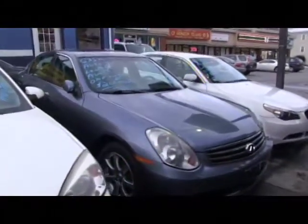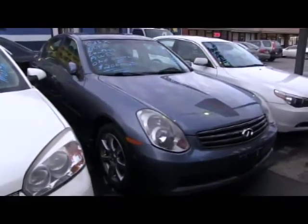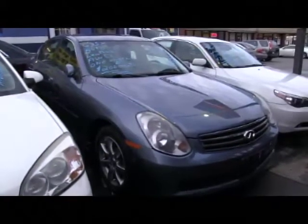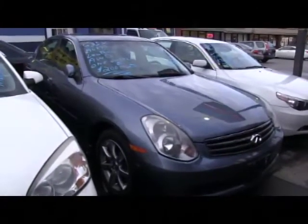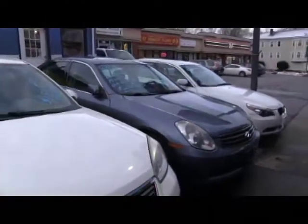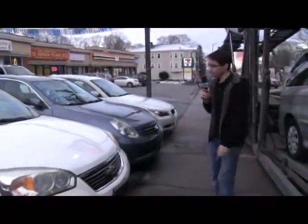Next up is this blue G35X with a sunroof and rims, automatic transmission, and it is all-wheel drive, plus a one-owner car. And at $200 a month, you can't beat those prices. 752-8065. And you can look at all of these cars on our website, folks, at TrimbleMotors.com.